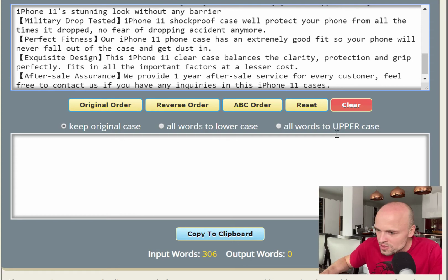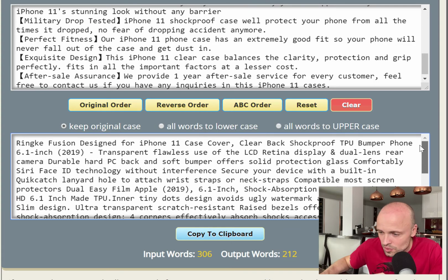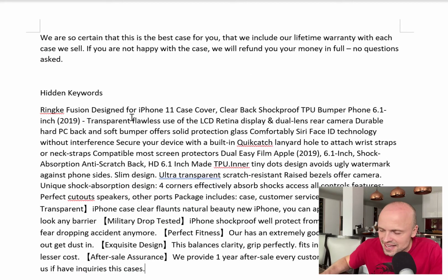Right, so now that we've got all of these, we're just going to keep the original order and click on this button, and it's going to make a list of keywords for you. Now, there will be a load of crap in there that you won't need, but this is a free method. So then you're going to have to copy this, go to your Word document, paste the text, and now we're just going to go through and remove everything that we don't want.